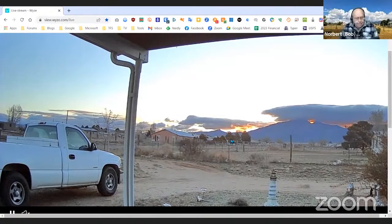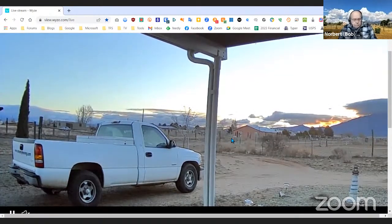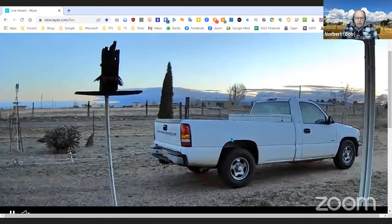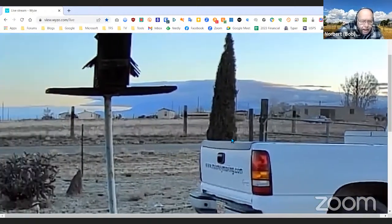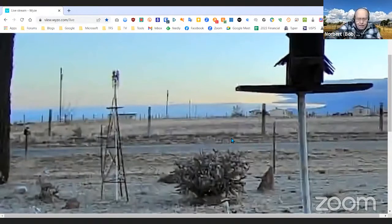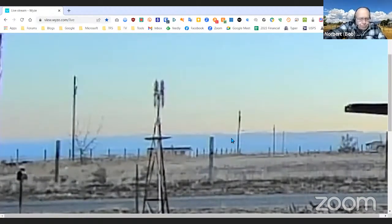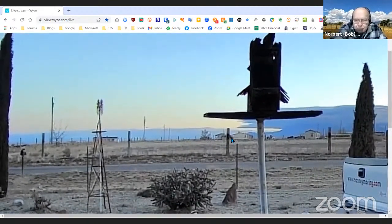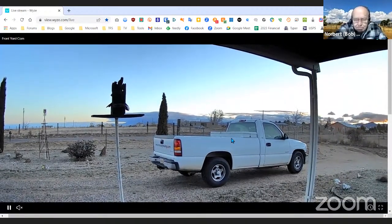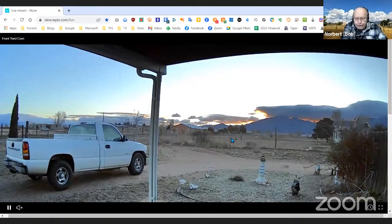A much clearer picture. In case you're interested, all the way back in the distance, that would be Albuquerque, but that's almost 40 miles away. And there's our sunrise for this morning.